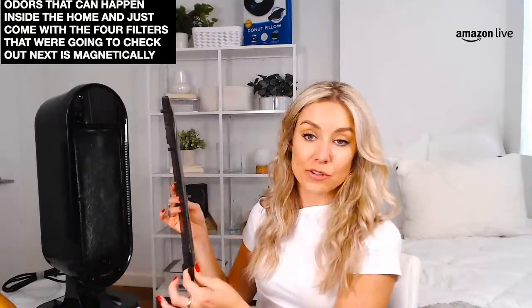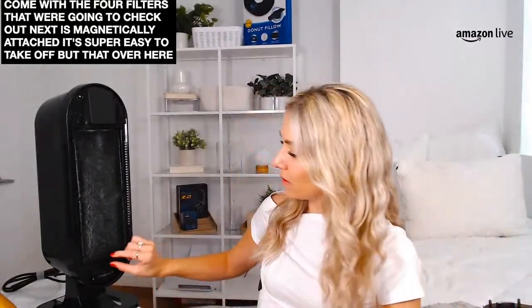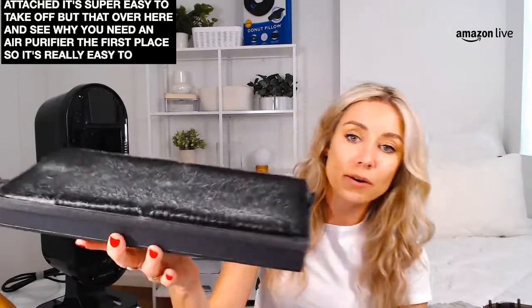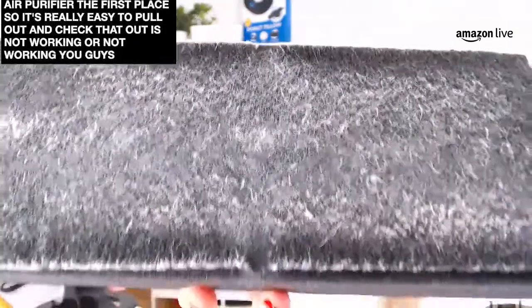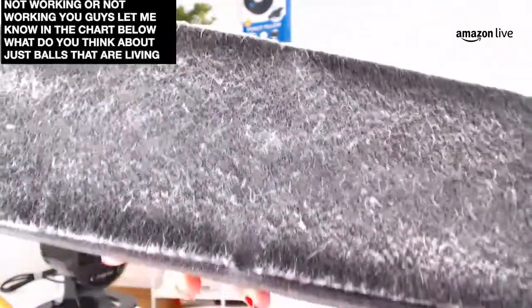So you open the front here, it's magnetically attached, so it's super easy to take off. Put that over here, and then you take out this filter. I'm going to show you exactly why you need an air purifier in the first place. So take out that filter here, really easy to pull out, and check that out. Is that working or is that working, you guys? Let me know in the chat down below, what do you think about all these dust balls that are living in the air you're breathing right now?